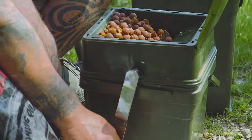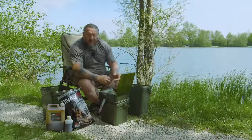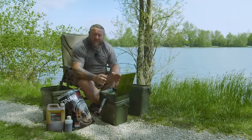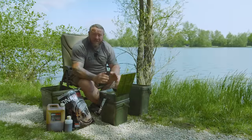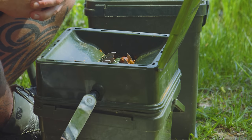Have a little check, little move around, close it up, start again. As you can see, that's done. Literally takes seconds to do that amount of bait. There's not anything on the market that could do it any quicker, so this is absolutely perfect.